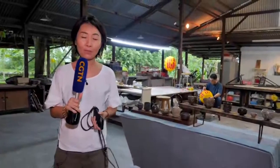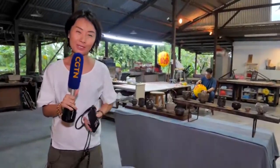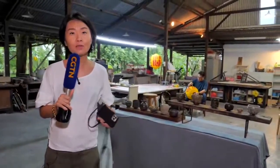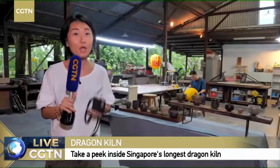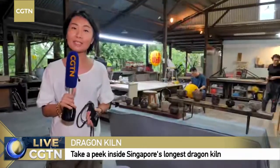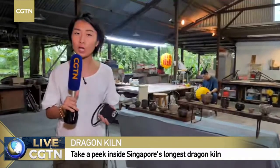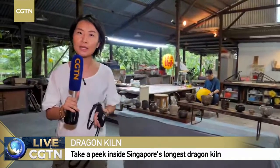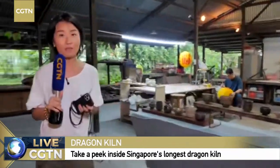Here in Singapore. Now, if any of you want to know a little bit more about Singapore's history and heritage beyond the usual tourist sites like Marina Bay Sands or the Merlion, you are in for a treat, because in the next few weeks, Singapore is hosting its Heritage Festival. And during that time, there will be a lot of workshops that bring you to those little known places. And we are today here at one of them.